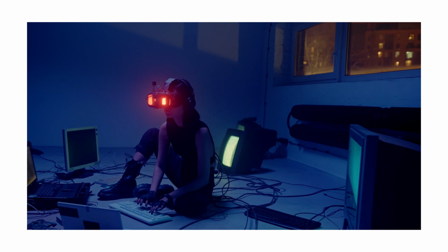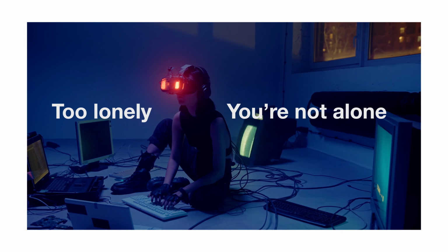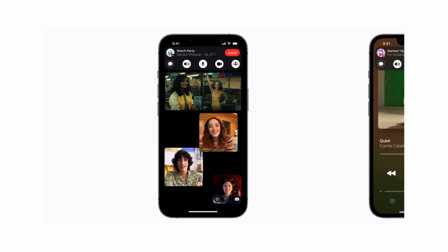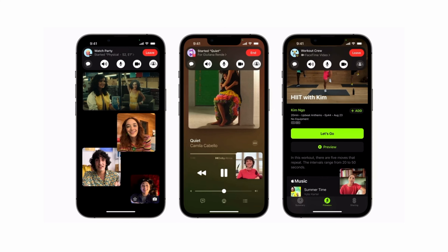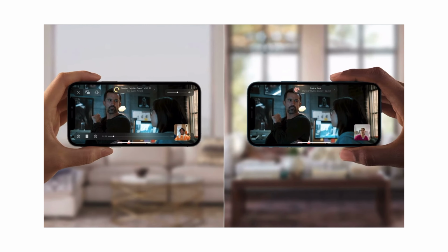Okay, so if all of this feels too lonely to you, you are not alone. VR is by design not a shared experience, but SharePlay is how I can see Apple making it a bit more social. SharePlay is essentially a set of frameworks that allows you to have these shared digital experiences with other people in real time.